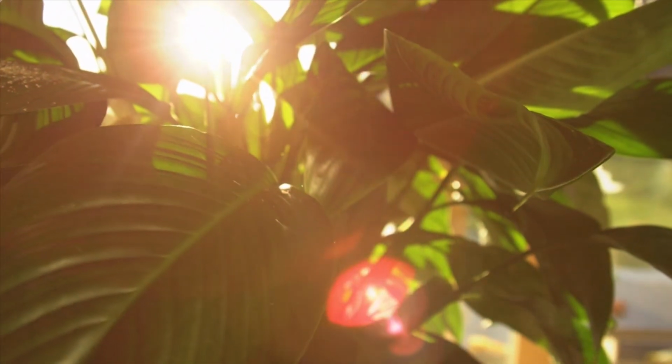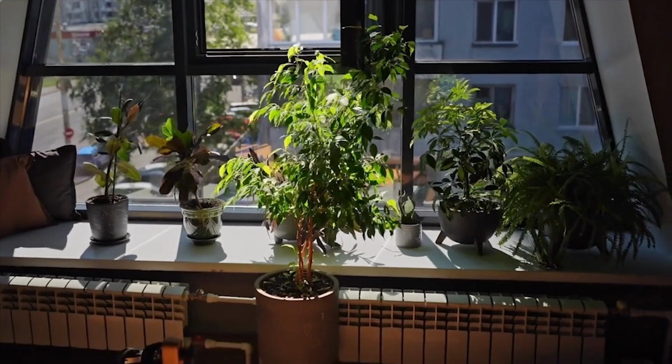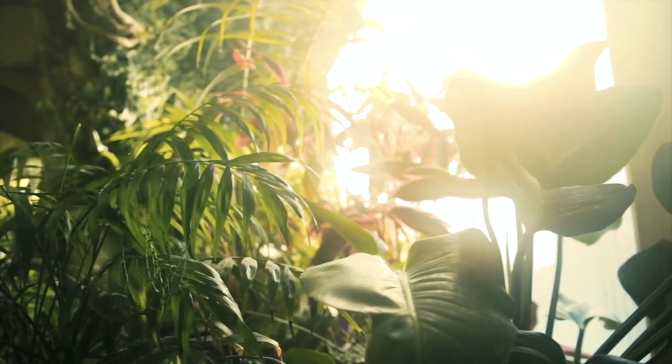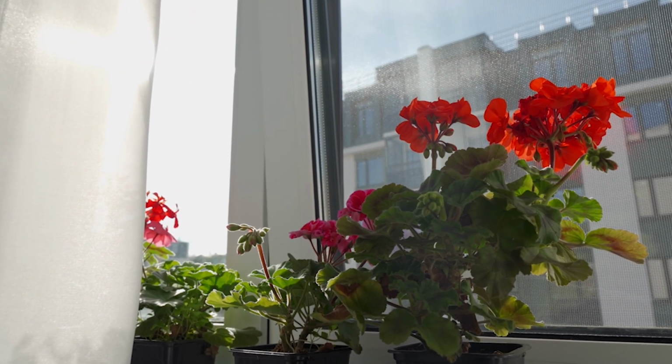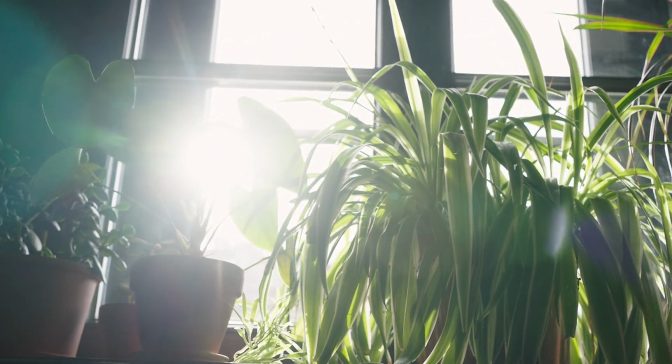Think your sunny windows are too harsh for houseplants? Think again. What if I told you there are plants that don't just survive in blazing sunlight? They crave it, demand it, and actually grow faster, bloom bigger, and live longer because of it. Some of these plants might even shock you.